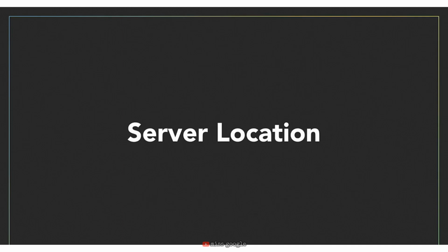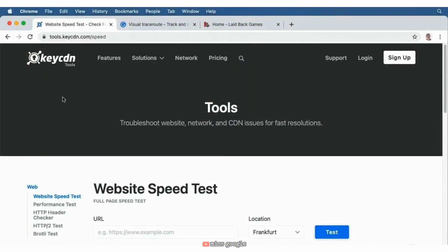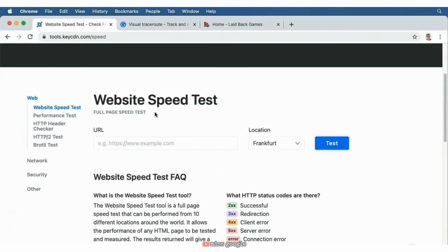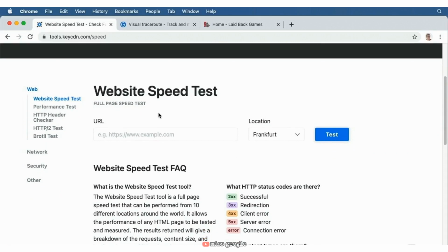I live in Denver, Colorado, so I can access a web server in the United States much faster than a server in Europe, South America, or Asia. Let's play a game called Speed Tests Around the World. Now, my web server is in Michigan, which is the central part of the United States, and we're going to run a speed test to see how fast my site loads from different locations. I'll be using the KeyCDN speed test, since they make it really easy to test different locations.